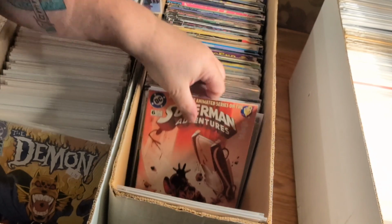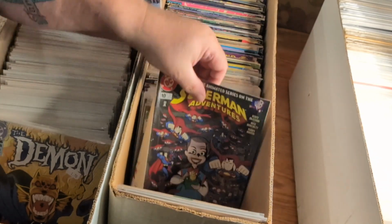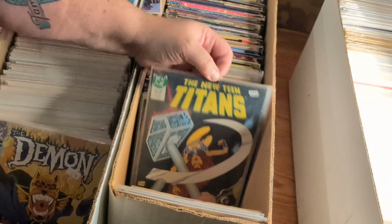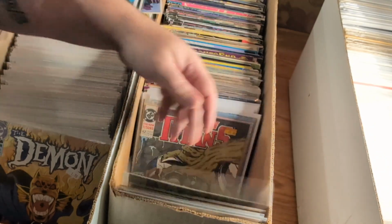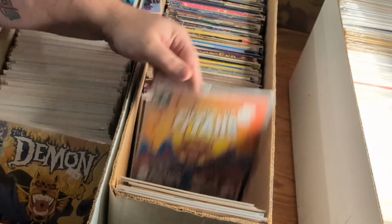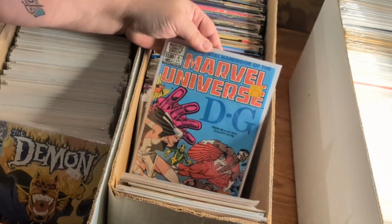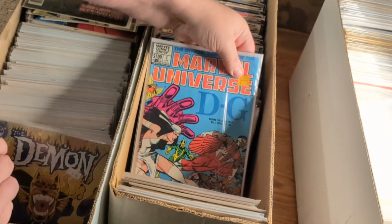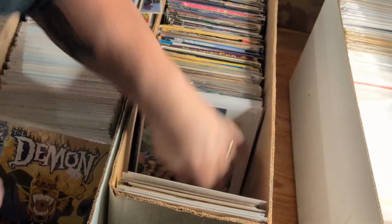Number 4, Superman Adventures. New Teen Titans Volume 2. Oh, 2 of the same book. Another New Titans. New Teen Titans. Marvel Universe. That has a price sticker from Half Price. Is that on the book? That's on the book. I hate that.